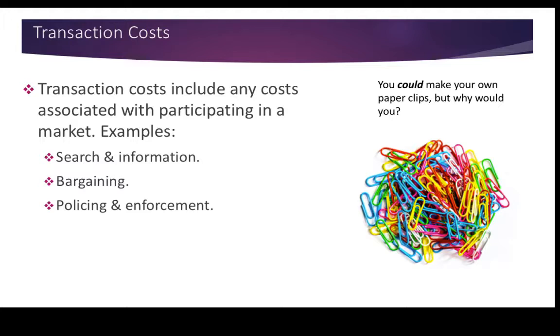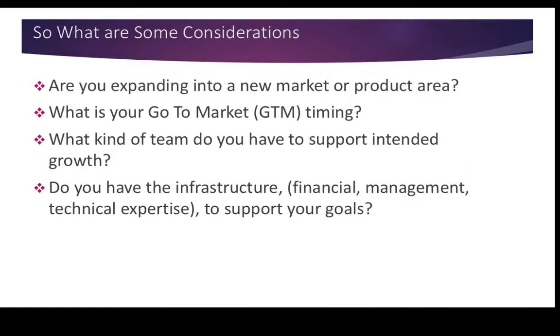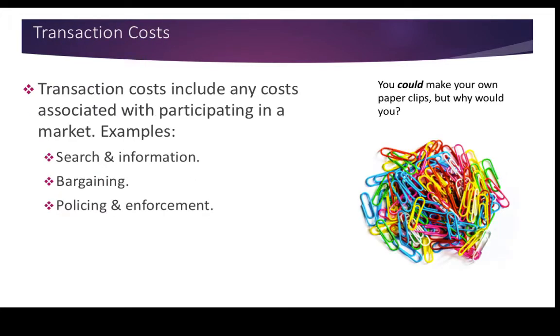Probably not. Why? Because it's $1 million to buy that extrusion tool for the aluminum and pull out the wires and fold them all. I'd rather go down to the store and for, you know, 50 cents or $2 or whatever, buy 1,000 paperclips. Because there's a transaction cost to this. And that's what this idea is here. Transaction costs are any costs associated with participating in a market. And that includes searching for the information in the first place and trying to negotiate for things and then policing and enforcement. I'm not going to make my own paperclips.